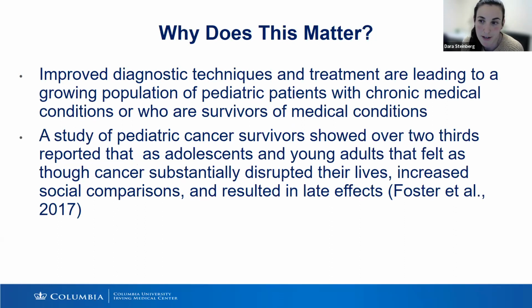It also matters because more and more, as you just heard in the last presentation, new diagnostic and new treatment techniques are being developed. So kids are living longer and surviving their diseases longer. And we know that as they grow into adulthood, they will have emerging needs that a mental health provider could help address.